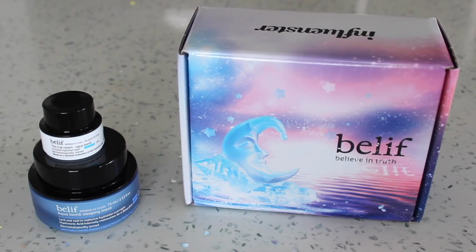The next box is from the K-beauty brand Belif, which, how pretty is this box? It totally matches my whole pastel vibe that I've got going on. But this box included their Aqua Bomb Sleeping Mask, as well as just like a little mini trial size of their Aqua Bomb Cream. This will be one of the items in the giveaway.